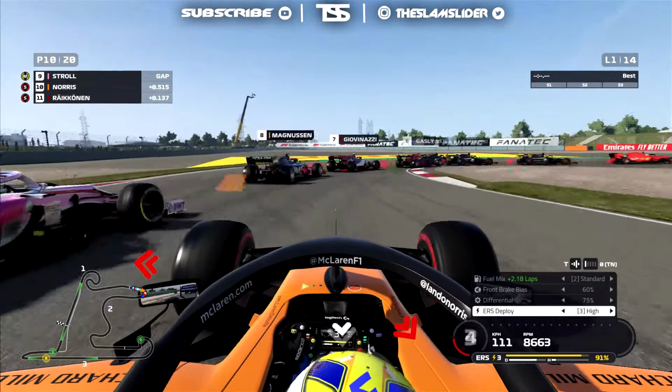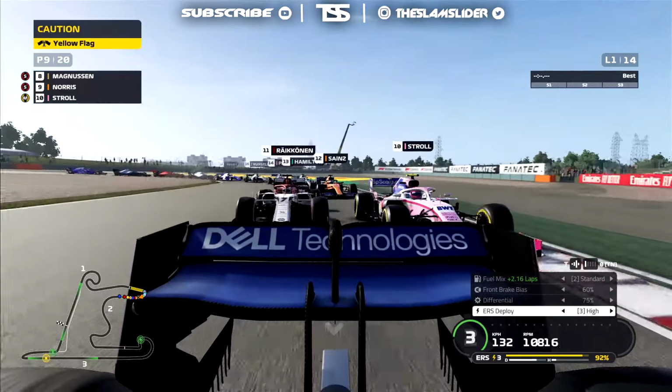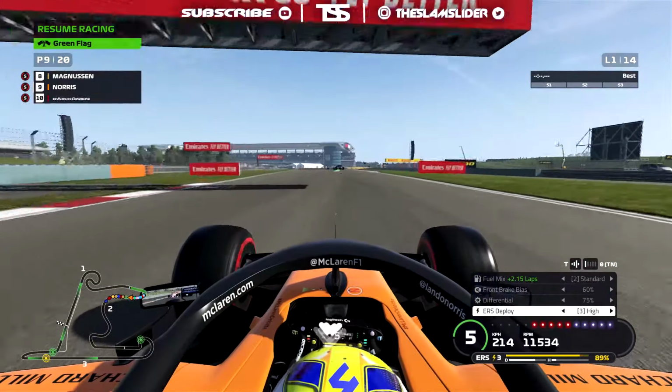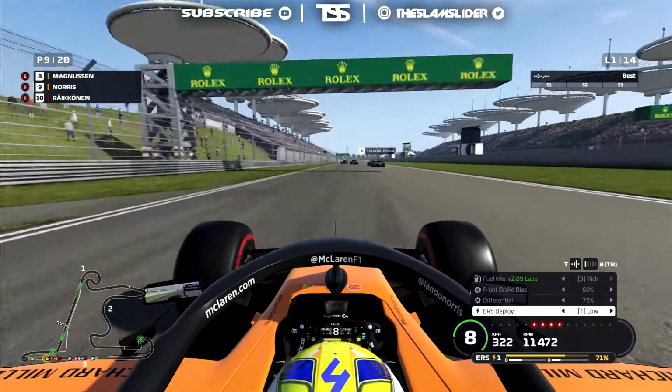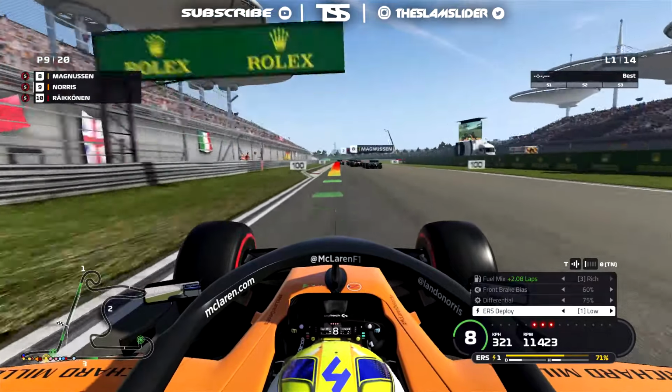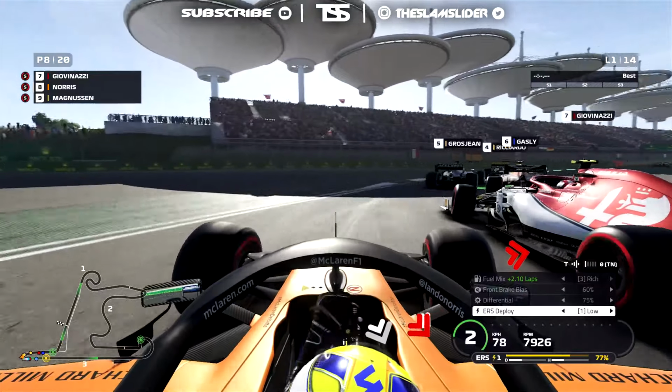Up the inside of Lance Stroll is a little bit risky from a long way back. A nice dive bomb, a little bit messy on the second part of the corner, having a ton of oversteer. But we are promoting to P9, and this is still in lap 1. Magnussen going to the inside, so these guys are getting very, very punchy. Magnussen, Giovinazzi, we're going around the outside of Kevin Magnussen.